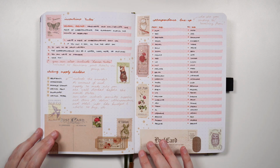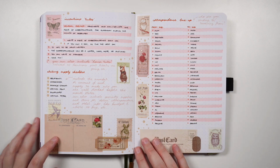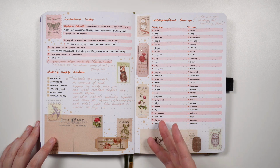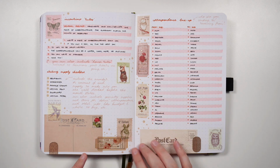And you can also include specialty supplies, or things that you might want for deluxe correspondence, outside of just the regular paper, stamp, envelope, those things. You can see I've decorated the page with some stamps and different bits and pieces.